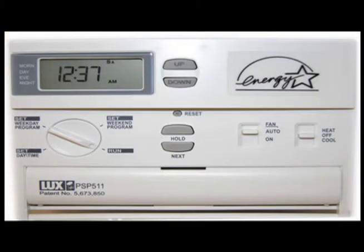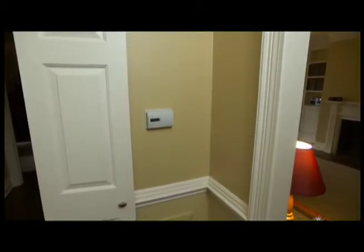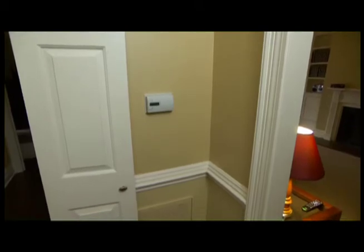Use a programmable thermostat to raise the temperature in your home while you're at work or away from your home more than 4 hours or longer. Do not place lamps near your thermostat because heat from the lamp will cause your air conditioner to run longer.